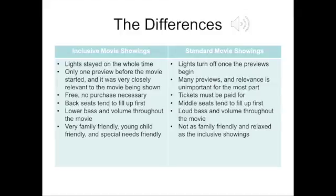A standard movie showing typically has the lights turn off once the previews begin. There are usually many previews and relevance is unimportant for the most part. Tickets must be paid for. The middle seats tend to fill up first. There's loud bass and volume throughout the movie, and they're not normally as family friendly and relaxed as the inclusive showings.